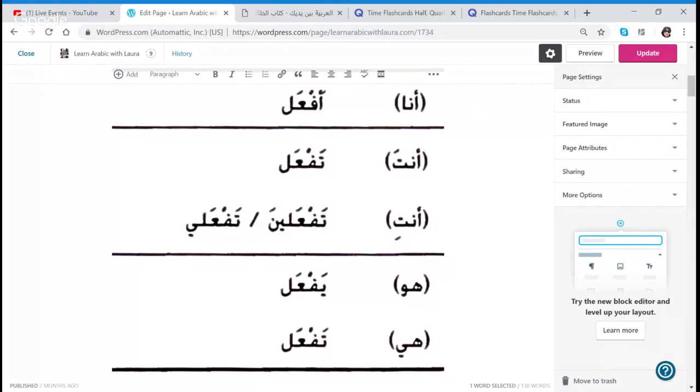Sometimes the vowel on the middle root letter can change, so that's something you just have to be aware of. But the feta on the first letter and the sukoon on the second, if it's a form 1 verb, will always stay the same. And then you always have dhamma at the end for enta. For enti, it changes a little bit. You don't have that dhamma at the end.